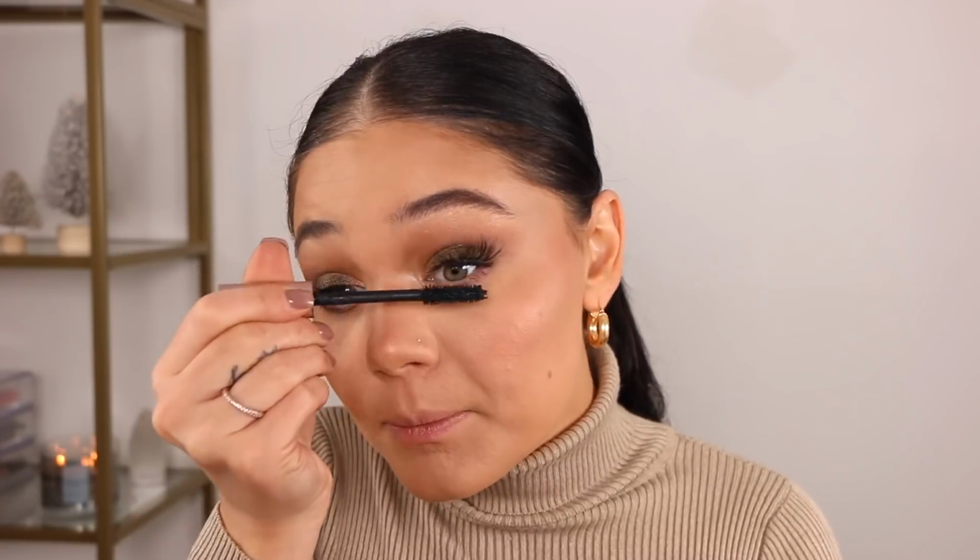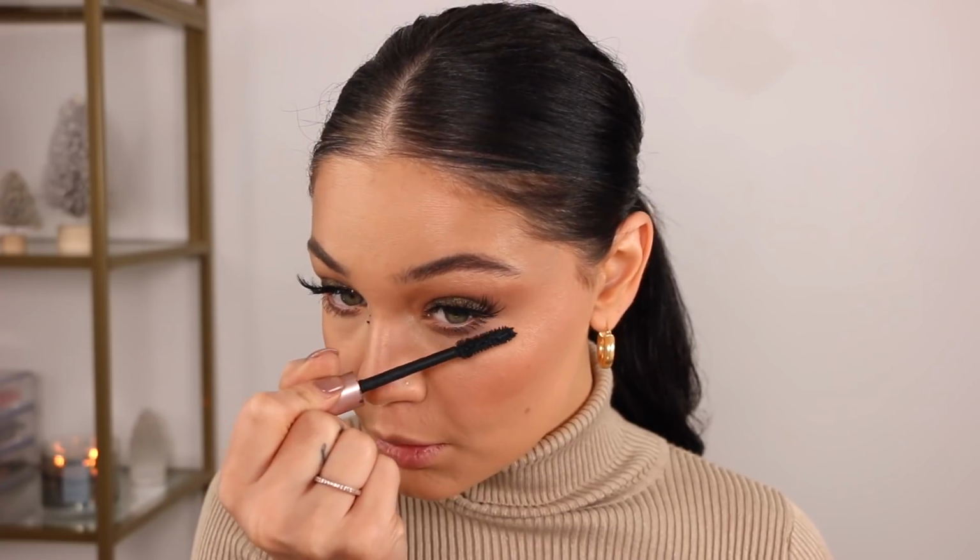All right, so for mascara, I was getting the Lash Paradise from L'Oreal. I'm obsessed with this mascara as well. Apply that to my lashes, just meshing the false with mine. I kind of like to blink on it because I don't want to get too much onto the false lash. I just like to get onto the root. And I will apply a little bit to the lower as well. I'm gonna have to clean that up in a second, but I'm gonna let that dry first.